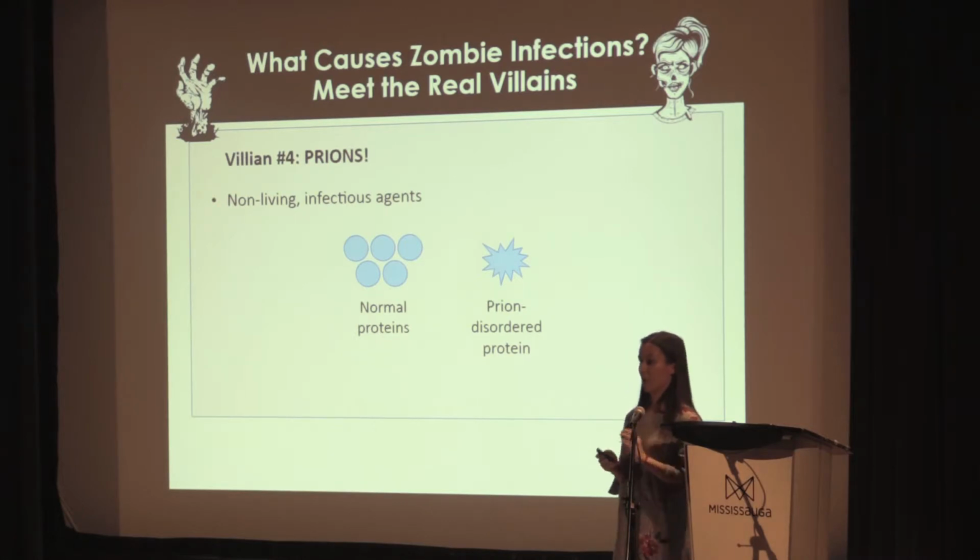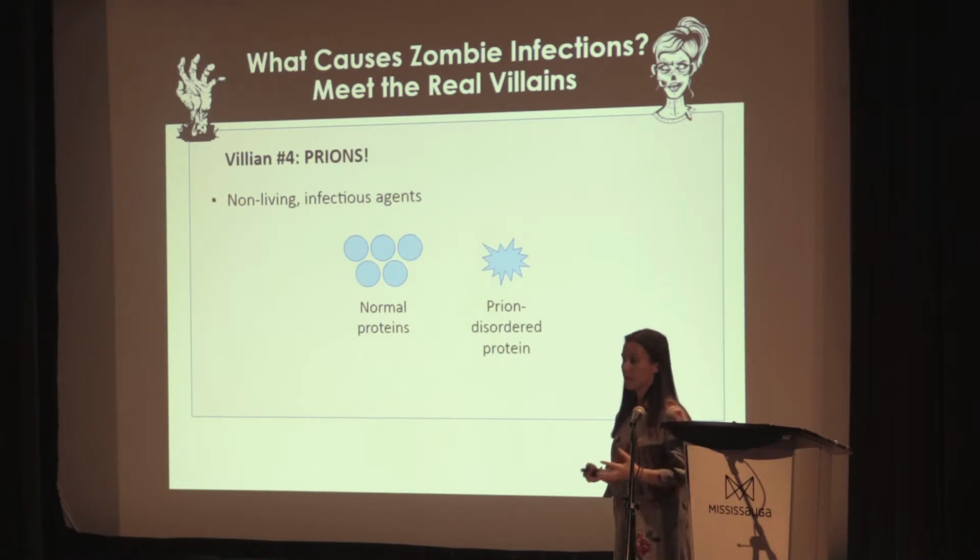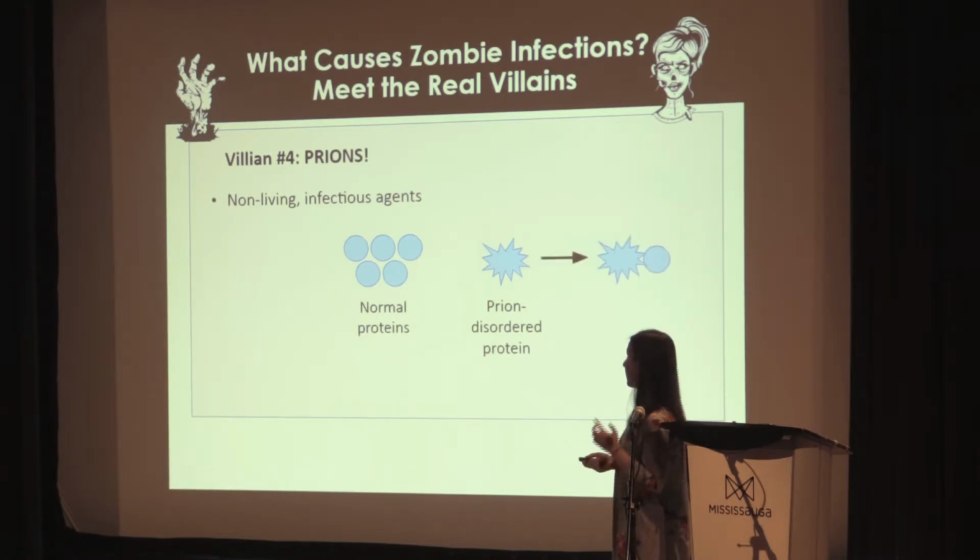So our fourth villain is prions, and these are really, really scary because they're non-living infectious agents. How this works is usually your body is made of a whole bunch of proteins. These are little structures that have a particular shape that helps them to do their normal function. In a prion, that protein has lost its regular shape, and it's become a disordered protein. The scary part about this is when a prion encounters a normal protein, it can then cause that normal protein to also lose its shape and become disordered.